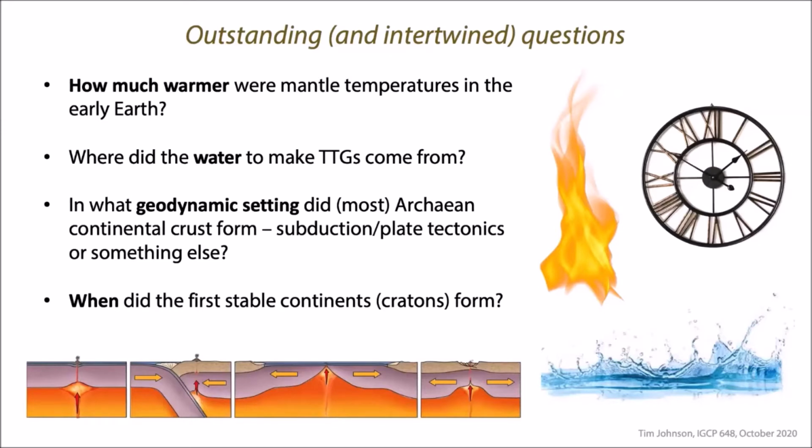The second question is the one that absolutely everybody asks when anyone gives a talk about TTGs, for example: where did the water come from to make them, to hydrate those basalts, to form the amphibolites? In what geodynamic setting did most Archaean, and I'll be talking about early Archaean continental crust, form? Was it subduction? Does that mean that there was plate tectonics? Or was it via some other mechanism? And the last point is: when did the first stable continents form?